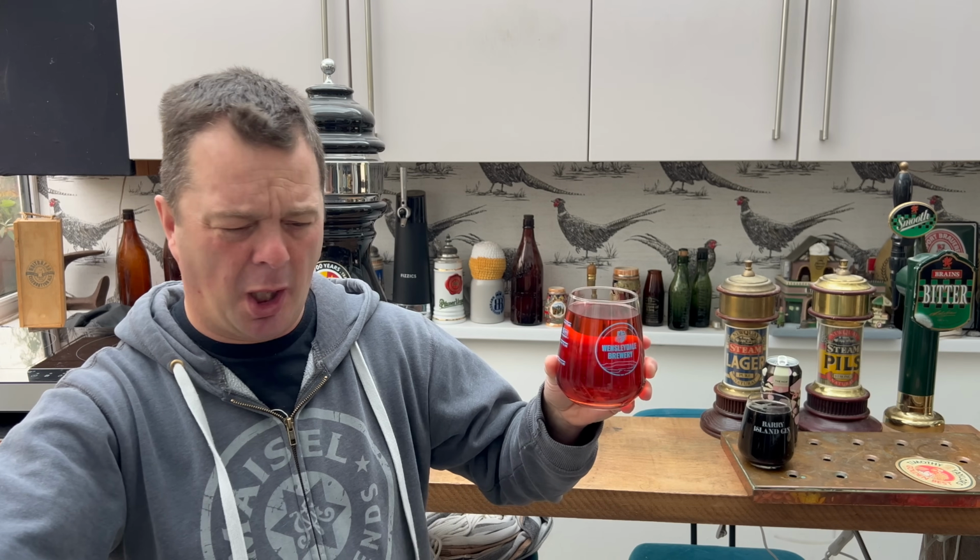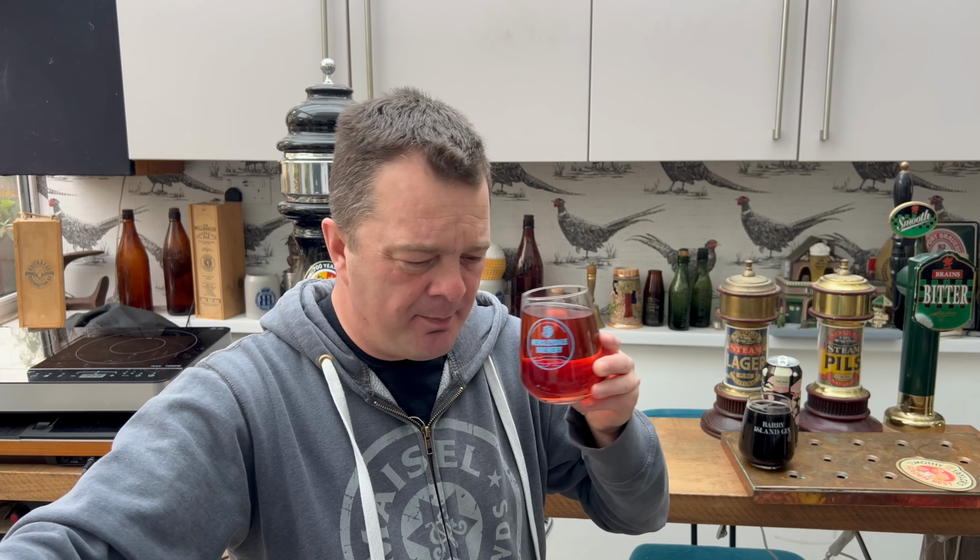Wow. No, no, no, no, no. It smells like cordial. It smells like blackcurrant cordial. Oh. Oh, wow. Look at it. Come on, look at it. Beer, not a chance. Not a chance. There's a little bit of grain in there.